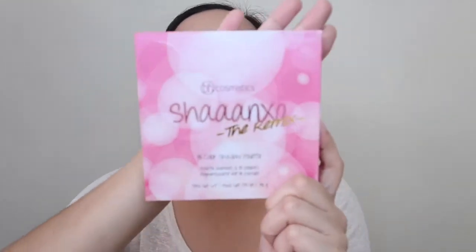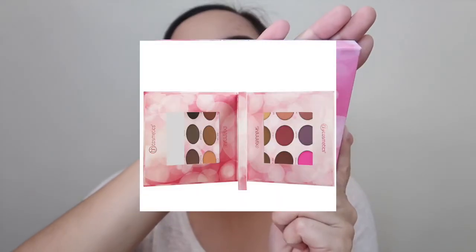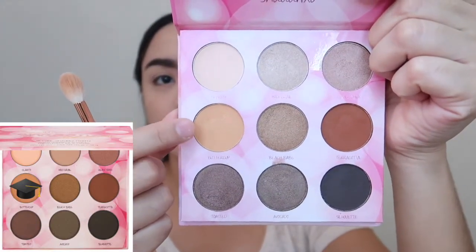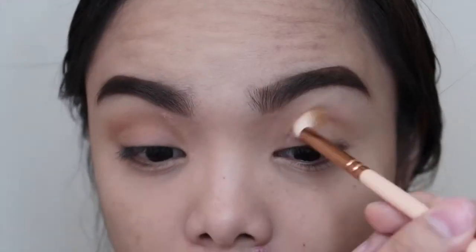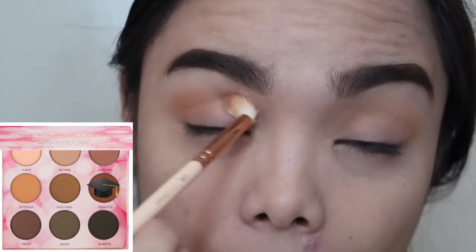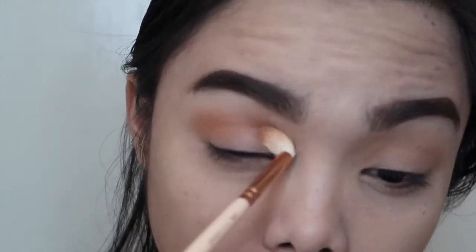And then I'm going to take my Shan XO, the Remix palette by BH Cosmetics, and I'm taking that yellowy orangey shade and I'm using that as my transition shade, so I'm blending that on my crease. And to add warmth on our crease, I'm taking the reddish shade on the palette, and of course, I'm also going to blend that on the crease again.